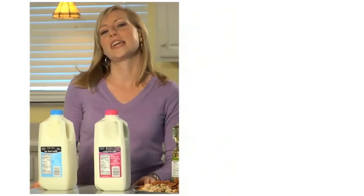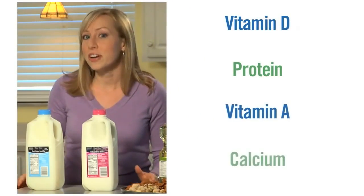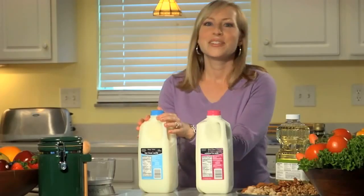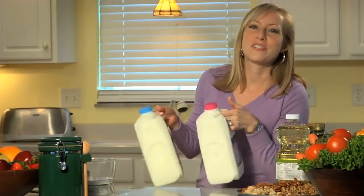Now this is interesting. All the other nutrients are very similar in each of the milks. You get all the good nutrients in the fat-free milk without the calories, bad fat, and cholesterol. So now that you know how to read a nutrition facts label, you have all the tools you need for picking out healthy foods and healthy portions.